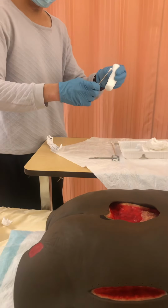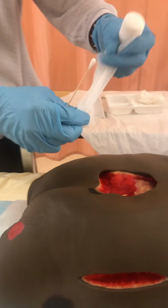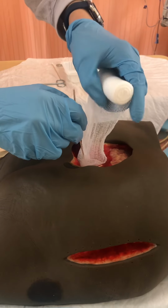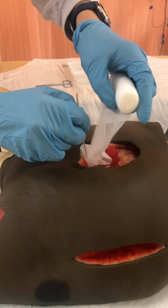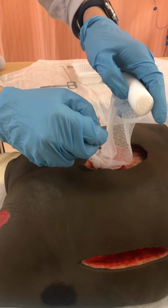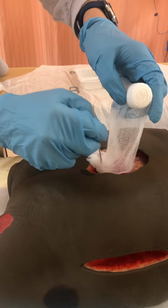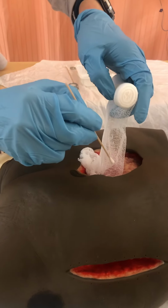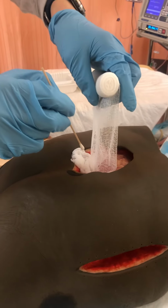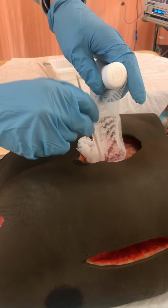I just want to dab one in without touching. And I'm going to fill in all of the tunneling, and then take it out, and that would be the skin. It has touched a little bit of the peri-wound skin, and I have noted that. I would have gotten my buddy nurse to get me a new roller kerlix, but I'm going to keep going.